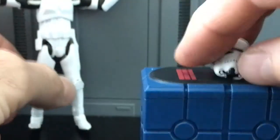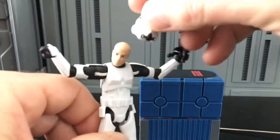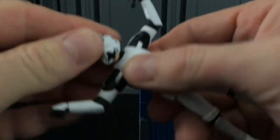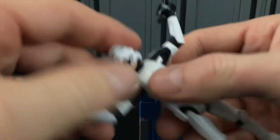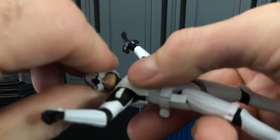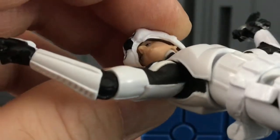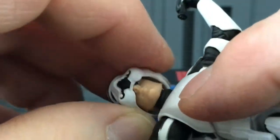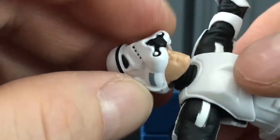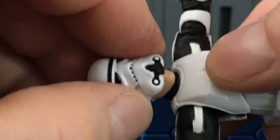Okay, put them on. Give you a look at what he's like with the helmet on. It's a stormtrooper. So, it's gonna be a tight fit. As you can see here, this is the helmet that goes to him. The head is so loose that his chin crunches up against his chest, and I'm gonna kinda have to force the helmet here.